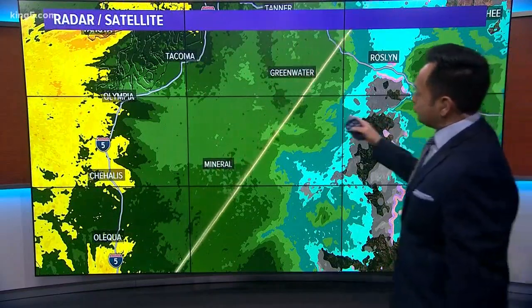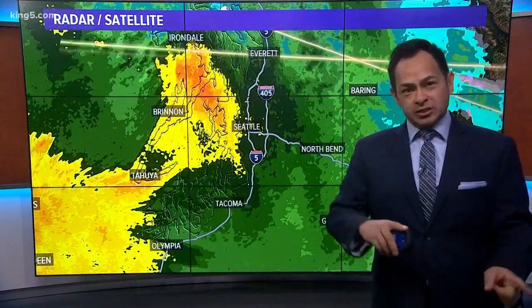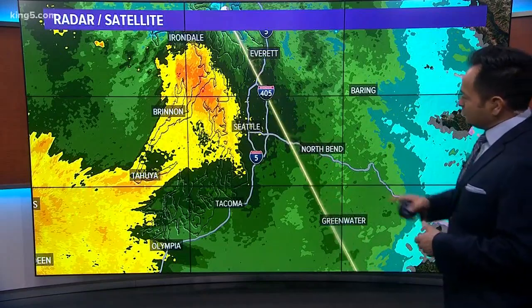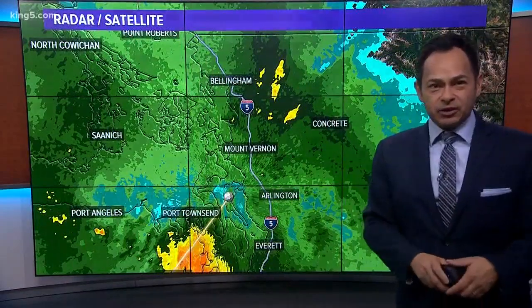Green, yeah, not quite as strong. You can see some darker greens closer to Tacoma. That's a little more than a tenth of an inch of rain per hour, and that storm continues to track up to the north and northeast. So the Kitsap Peninsula, you can see those shades of red and orange. That's where we're getting those half inch of rain per hour numbers we just saw, and you can see some of those into the foothills as well.